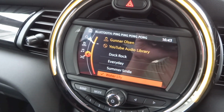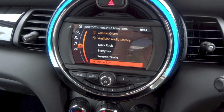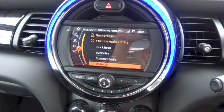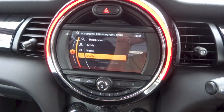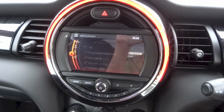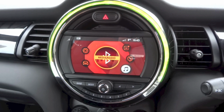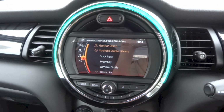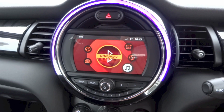Right here, current song playing information with the artist, album, title, list of songs, and to the left, media search, artists, tracks, and shuffle. To go back, click the knob to the left until you reach the main menu, or you can hit the menu straight away to go back to the main menu.